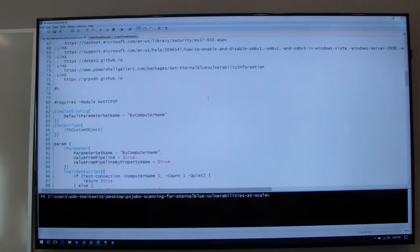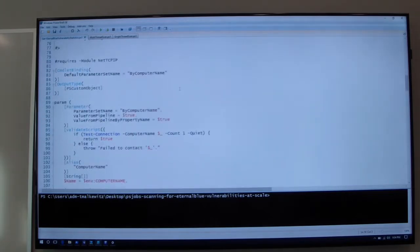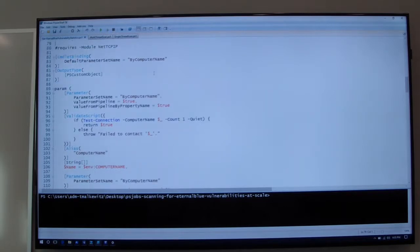This does require the module NetTCPIP, which I believe exists in Windows 8 and 8.1 and above. So on Windows 7, you might have some issues running this. I'm not positive on that. The reason it is required is because there are two ports that SMB uses, and this tests if those ports are accessible to that machine. This doesn't mean you're vulnerable at all, and other things could be using them, but it just returns in the object whether or not those ports are accessible.